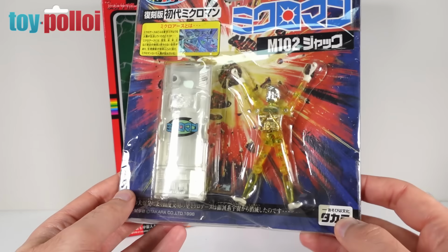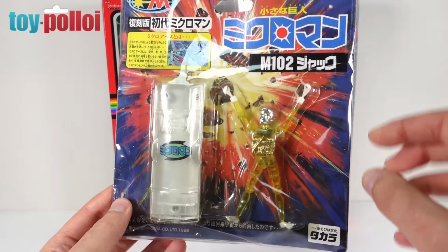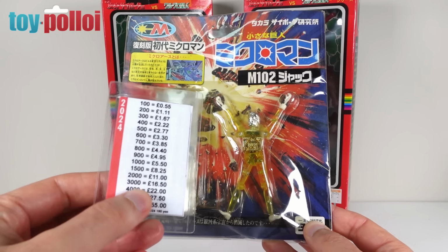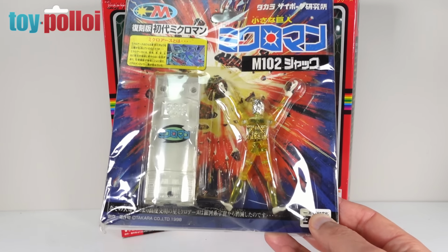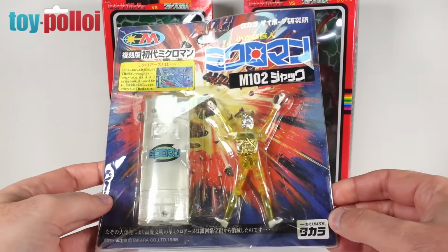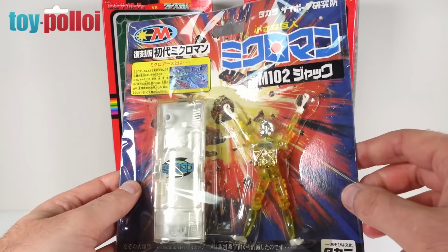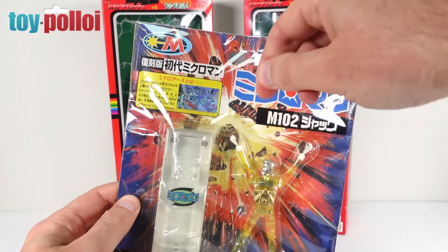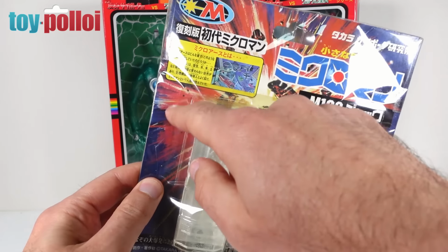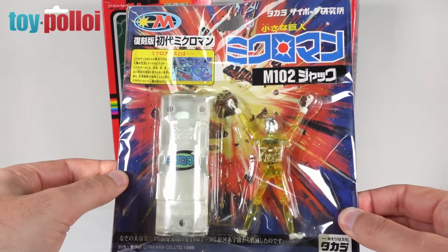I have very few of these early figures, so even a reissue is something that I wanted to pick up. This was about 3,000 yen, so again, using my little conversion chart here, we can see that was about £17, which is an absolute bargain, and it's going to go straight with the rest of my Microman collection. I don't think I'm going to open this one. Some of the reissue cards were designed so that you could take the figures out and put them back in without damaging the card, but this one looks like it's all been glued on. So this is just going to be displayed as is, but a really nice item.